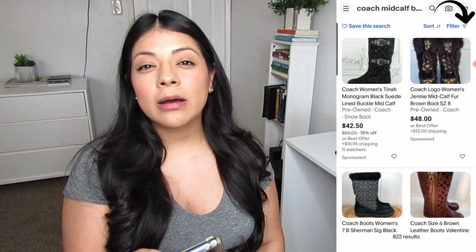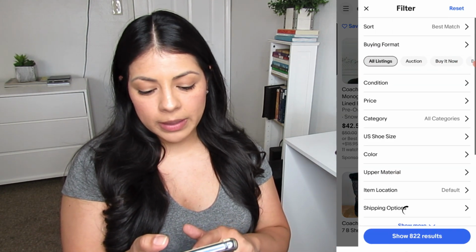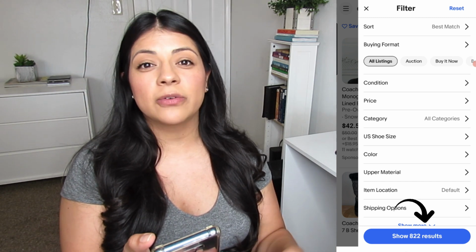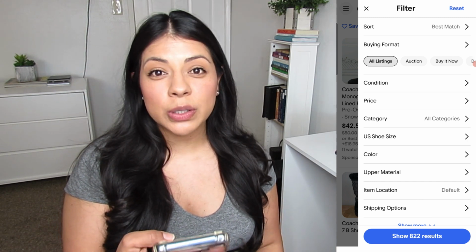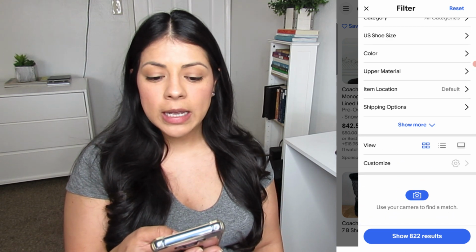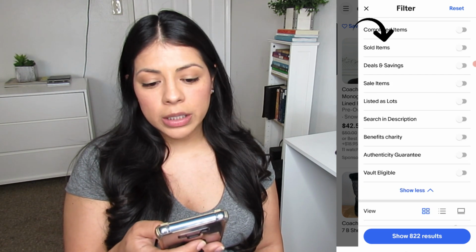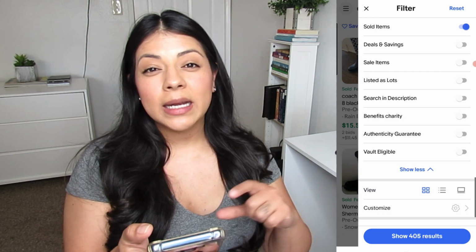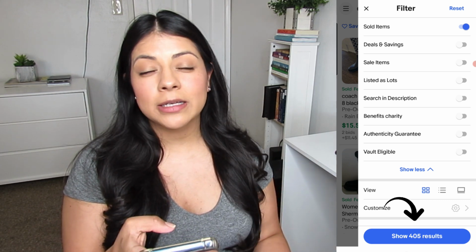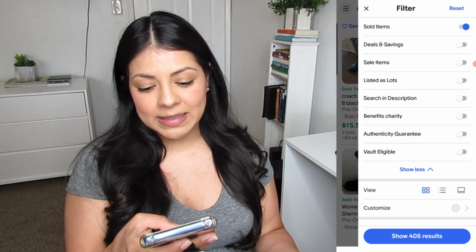You can also click on that filter icon, those three little lines, and at the bottom in blue, it'll also show you how many results are available for sale. And when it comes to the sold listings, you'll again activate that sold filter by clicking on that blue show more text. Toggle on sold items, and again at the bottom in blue text, it will show you how many items of this or similar items have sold in the past 90 days.